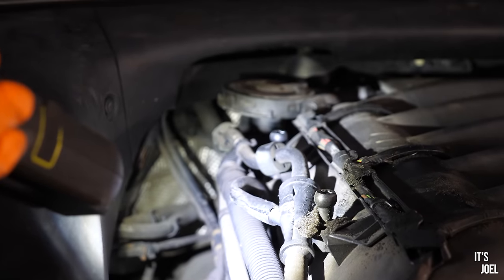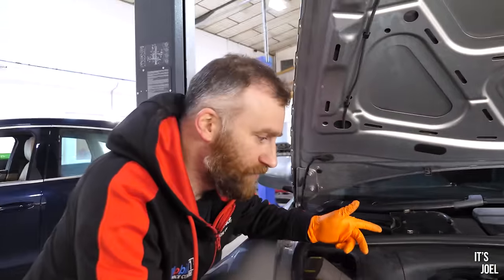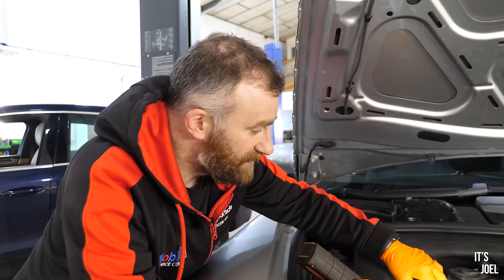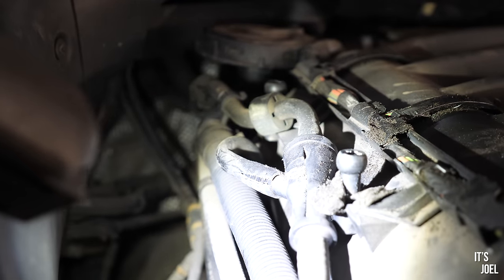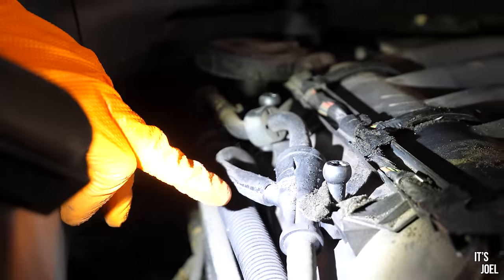So then the engine would run rough. And you might find it might affect your brakes. Your brake pedal might go hard because it's the assistance for your brake servo. And they're quite common. And these breather ones here as well, they're quite common.